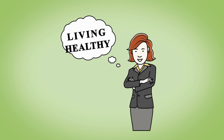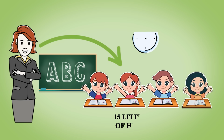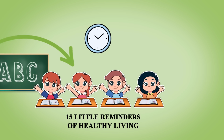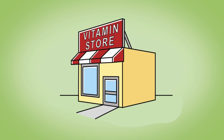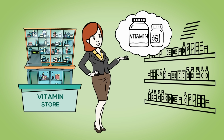Lisa is all in when it comes to living healthy, and as a kindergarten teacher, she has 15 little reminders of why living healthy is a must. She is considering the use of vitamins or supplements to give her body everything needed for healthy living. She goes to the vitamin stores and nutritional shops in town. Inside, she's immediately overwhelmed by volumes of vitamins and supplements to choose from.